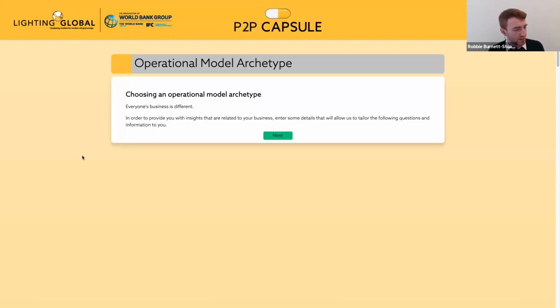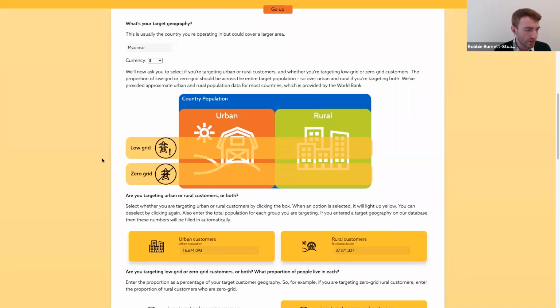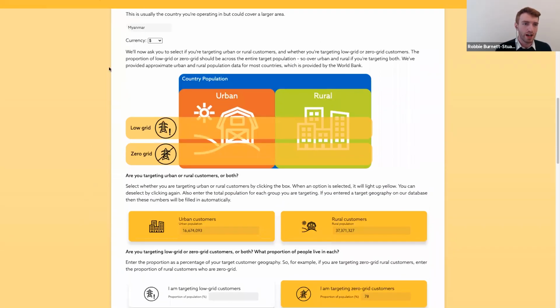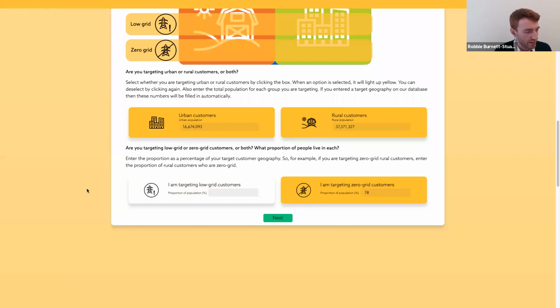In the operational model archetype section, you'll be asked to fill in numbers for your target geography, population sizes, and whether you're targeting low-grid or off-grid customers. We navigate through the tool by clicking these buttons. Please fill in at least one box for each question, as otherwise the capsule will think that you aren't targeting any customers at all. So for this demo, I'm using a geography of Myanmar, and I'm targeting 0-grid customers. When you finish the section, you can either navigate to the home screen by clicking the capsule icon in the corner, or by clicking Go to the dashboard, which I'll get to at the bottom of the page.